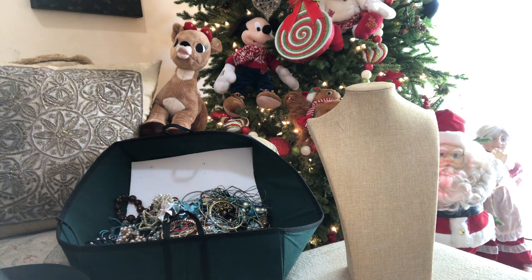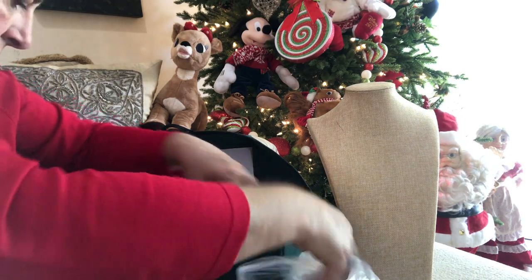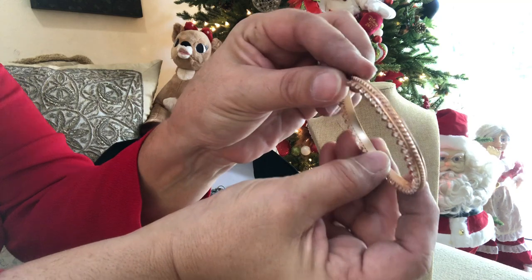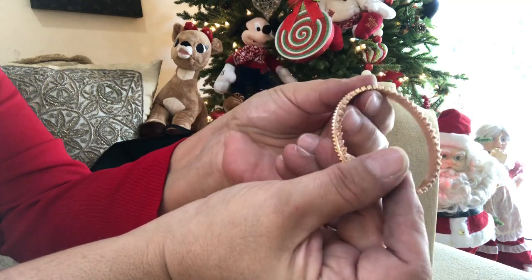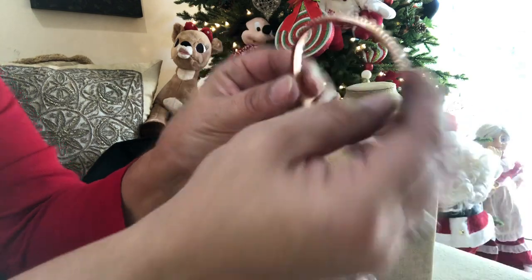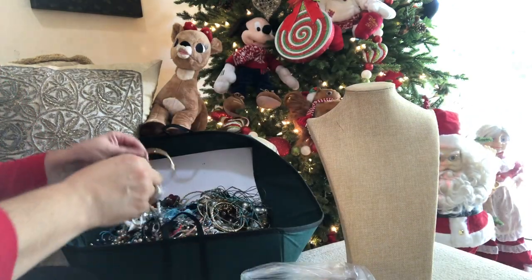I have about 25 of these orders to fill. Let's start again with number 1. Pretty bracelet with the diamonds on it. Almost looks like a crown. Very nice. That's number 1.